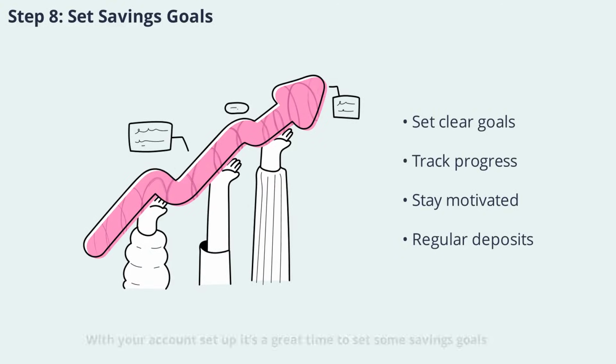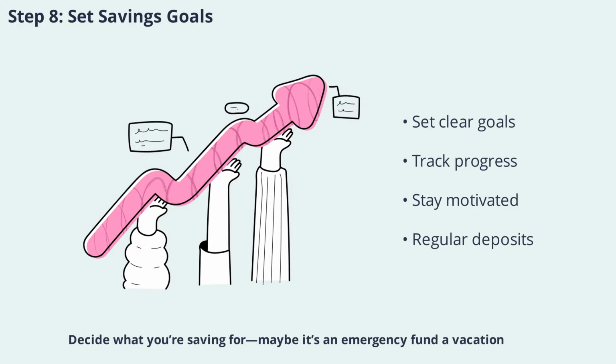With your account set up, it's a great time to set some savings goals. Decide what you're saving for. Maybe it's an emergency fund, a vacation, or a big purchase. Many banks offer tools to help you track your progress and stay motivated. Setting clear goals makes it easier to stick to your savings plan and gives you a sense of accomplishment as you watch your balance grow. Remember, even small, regular deposits can add up over time.